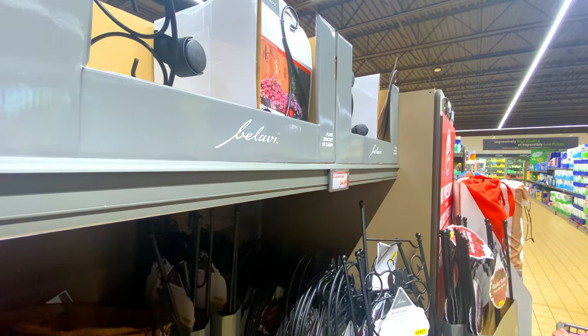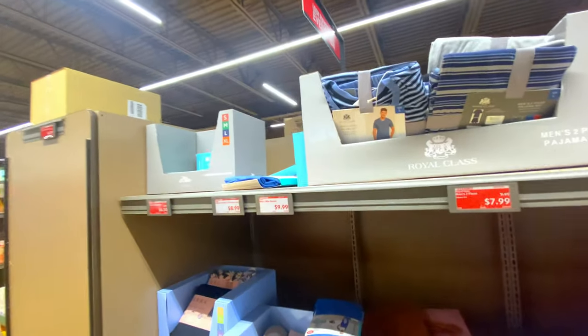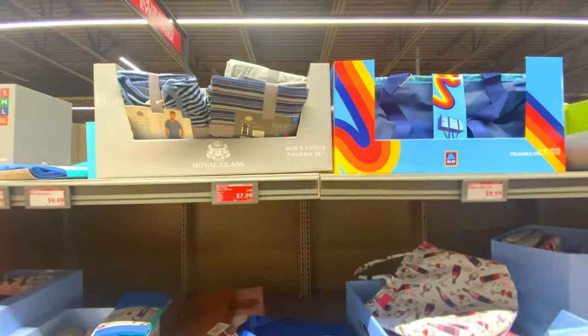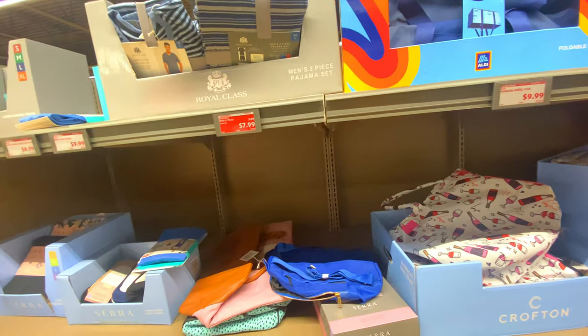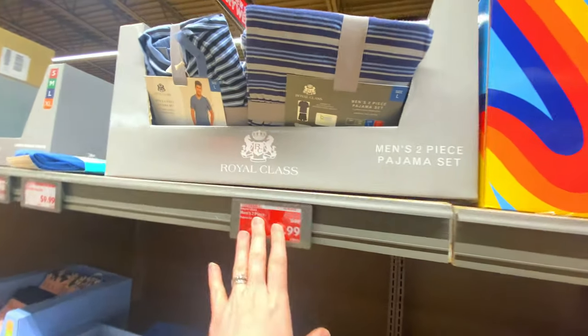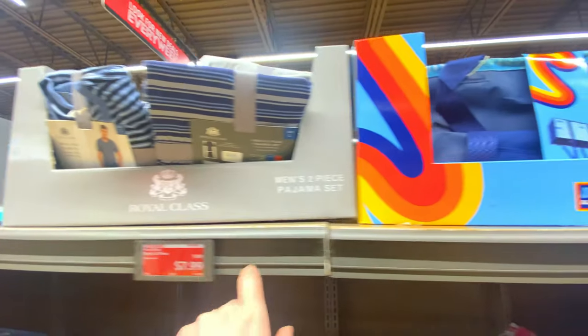Okay, I'm gonna flip it around. We're gonna go and do the other aisle. Okay, now we're on the other aisle. We're still on the aisle of shame, y'all. But this is more like all the stuff that I saw last week that is maybe a little bit more discounted. Like we saw the men's set here. It was 10 and now it is 8.